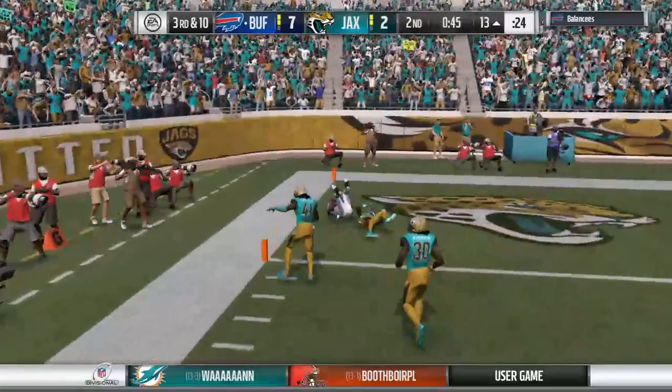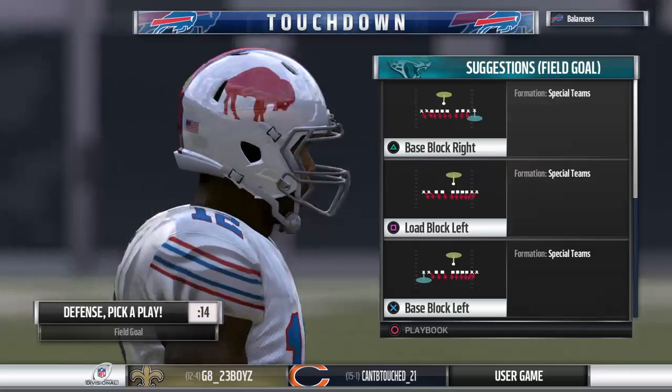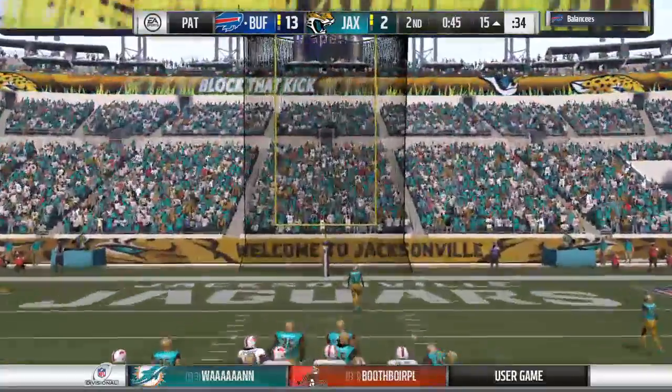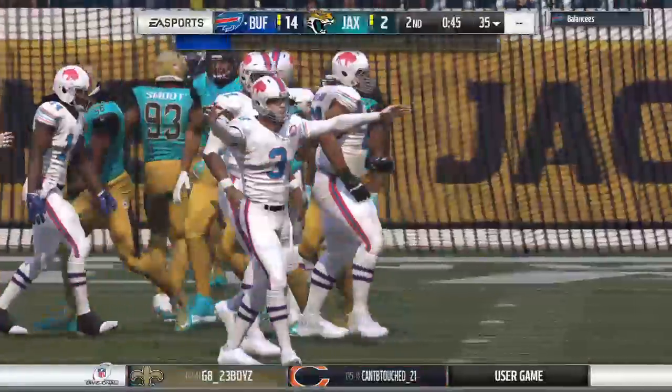They'll look to throw, and he is into the end zone for a Buffalo touchdown. Sammy Watkins, a 12-yard touchdown grab, and the Bills will add on to their lead. And this one gives his guys a 12-point lead.